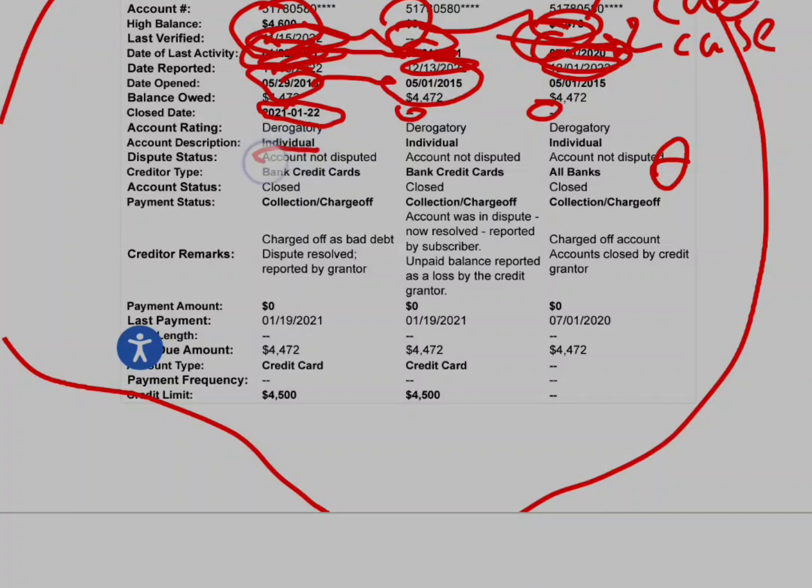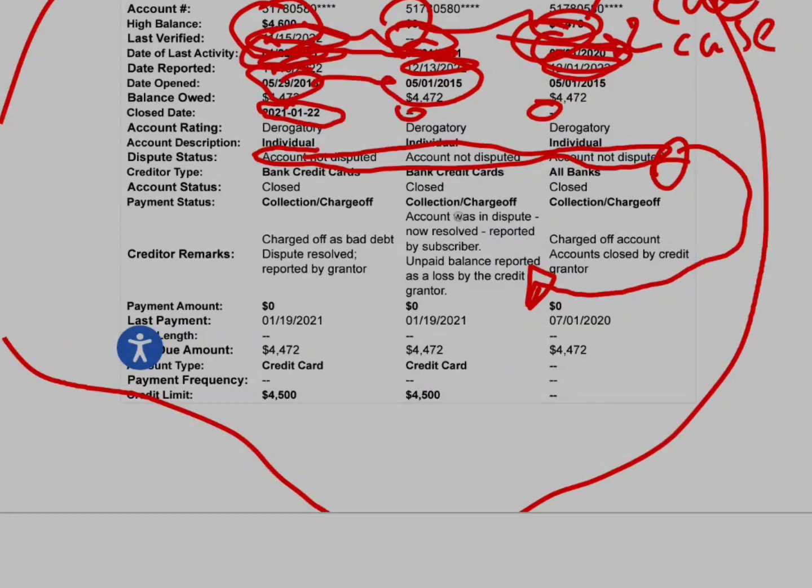Then it says the account was not disputed. Okay, the account was not disputed, but there has been further evidence that it was, because as you can see, it says account dispute status is not disputed. However, look at this. Now, pay close attention to this. How in the hell can the account status say account not disputed, but then it says account was in dispute, now resolved? So that basically says it was disputed, and this is not. So you can clearly see this is bullshit. This is not congruent with this.